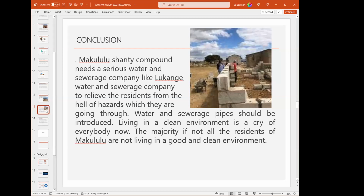So in conclusion, what am I saying? In conclusion, I'm saying that Makololu Shanty compound needs a serious water and sewerage company, like Lukanga Water and Sewerage Company, which has come on board to relieve the residents from the hell of hazards which they are going through. Water and sewerage pipes should be introduced now. And so living in a clean environment is a cry of everybody now. And so the majority, if not all the residents of Makololu, are not living in good and clean environments.